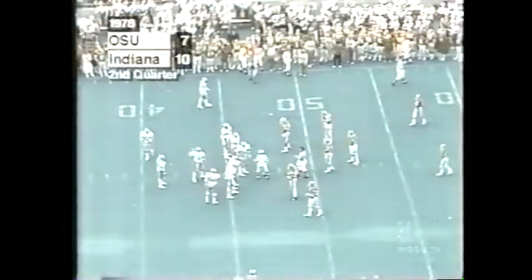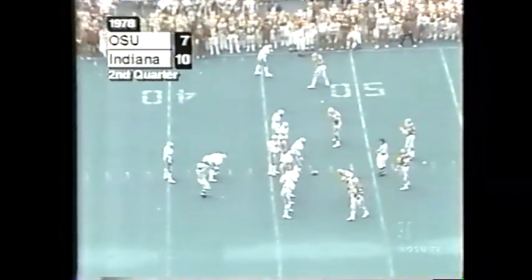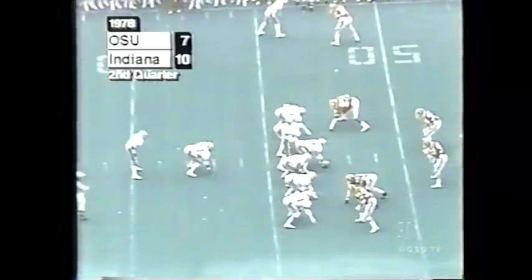Schleister with only 22 seconds is back to pass, has the time, throws an outlet pass to Johnson. Johnson can't get out of bounds. He's tackled for a first down, and the clock is stopped at 15 seconds. That's the 11th Ohio State first down. But far more important, Indiana leads in the football game 10-7 as the Buckeyes have been very flat in the second period and certainly half of the first period.